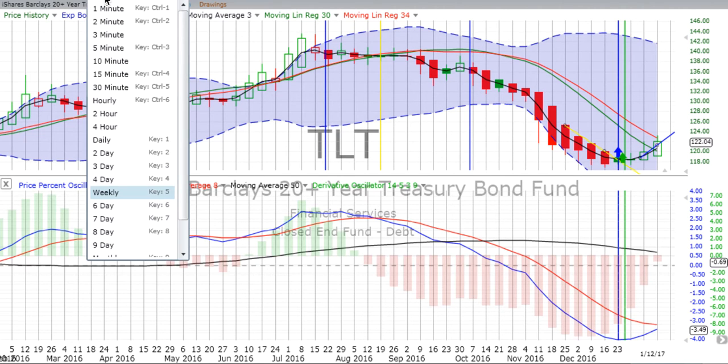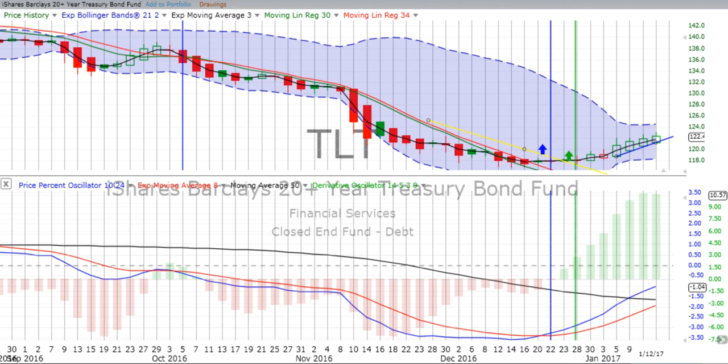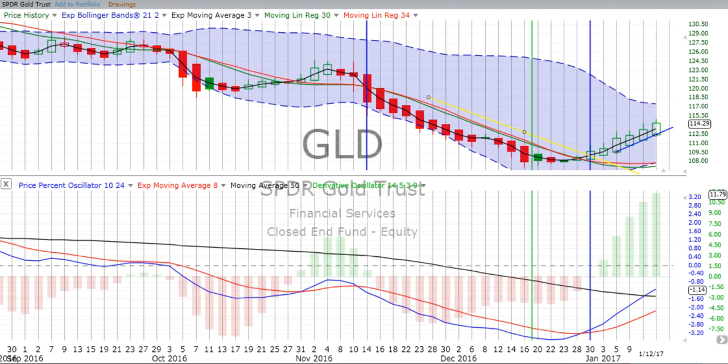Remember, we don't make the charts work. The charts work. We follow them. Lastly, and for the record, TLT was down 0.22% on Thursday. Lastly, gold up 0.36%. Gold, just like bonds, long-term downtrend on the weekly and an uptrend on the two-day.